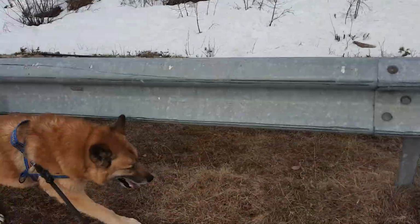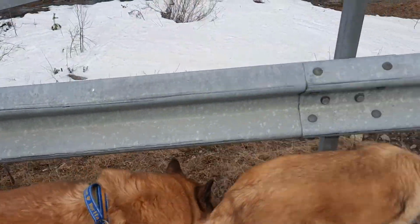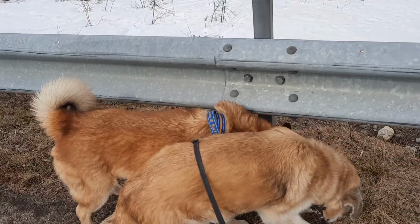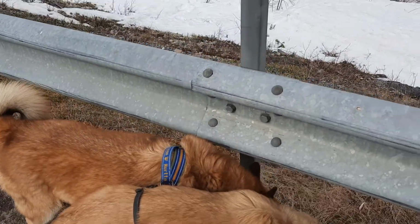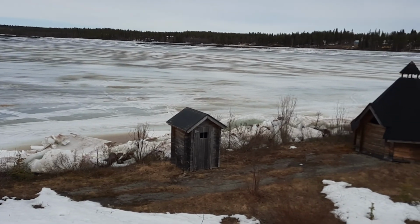So if you wonder why I have a harness on him, he was paralyzed and we're not allowed to have a collar on him. The problem is he gets really strong with the harness. So yeah. Oh my goodness.